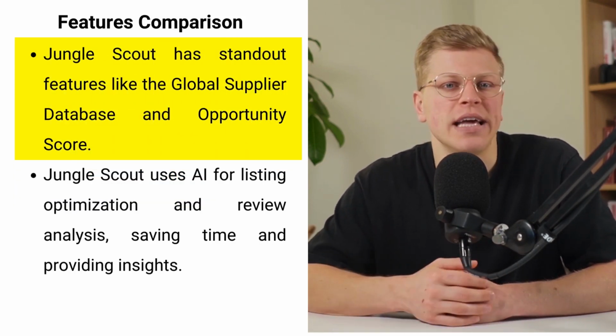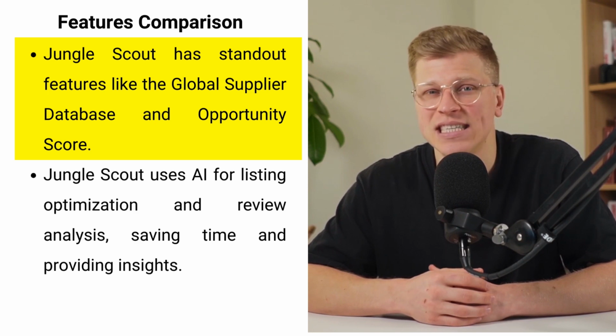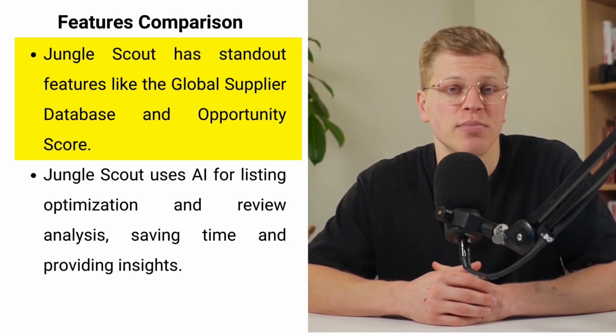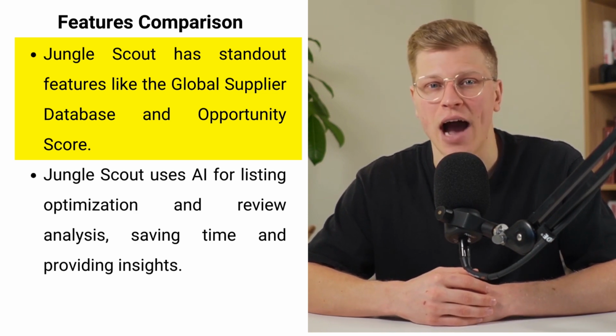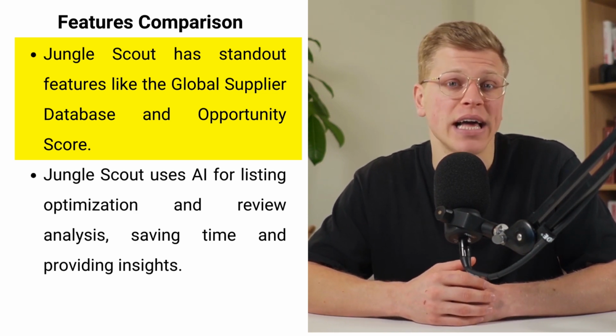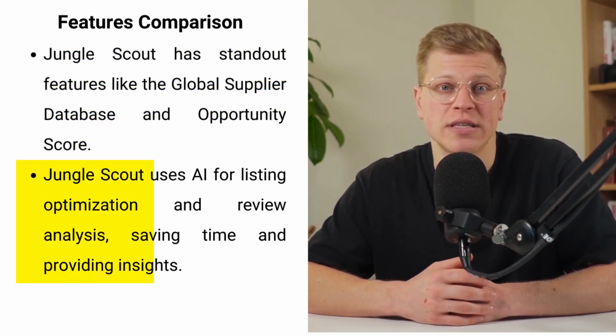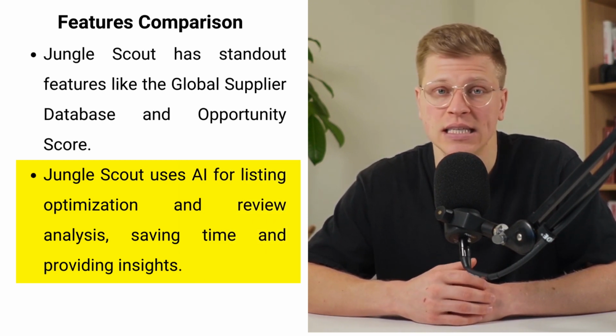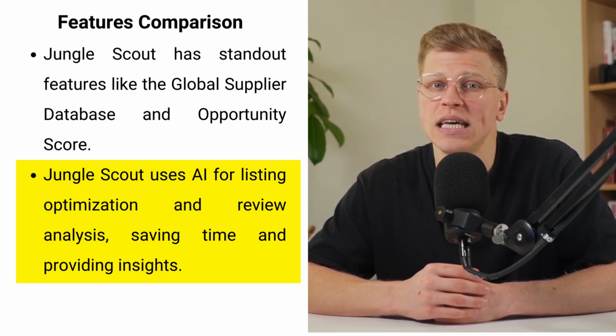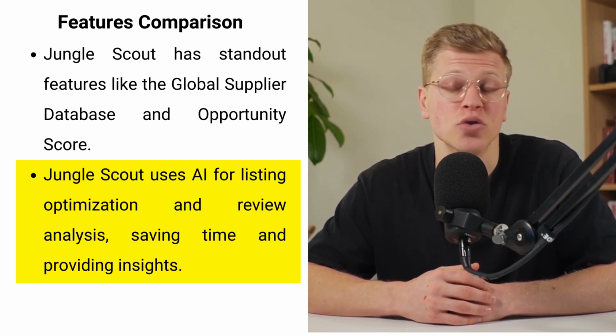Looking at what Jungle Scout and Helium 10 offer, Jungle Scout has some standout features. Its global supplier database and opportunity score tools give sellers insights into how reliable suppliers are and how likely a product is to do well. Jungle Scout also uses AI in several tools, like helping to optimize product listings and analyzing reviews. This can save sellers a lot of time and give them useful insights.